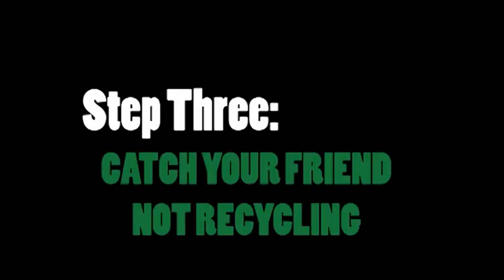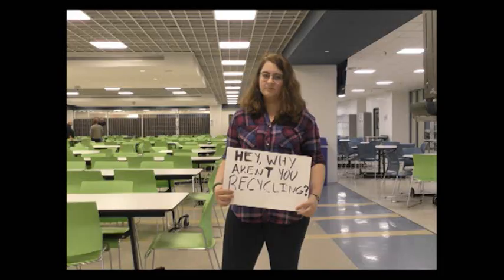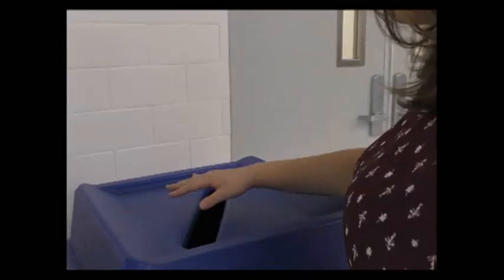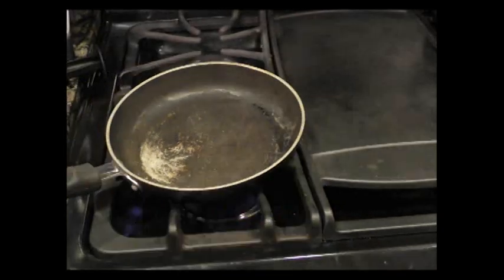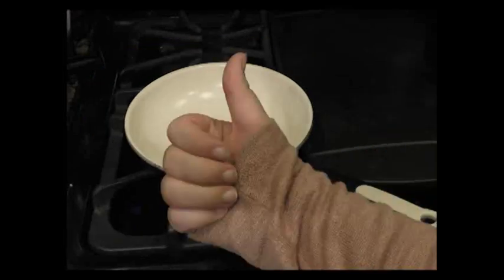Step 3. Catch your neighbor not recycling. Step 4. Replace all non-stick pans with an alternative. Non-stick pans contain a chemical called fluoropolymers, which is released into the air when cooking at high temperatures. Plus, it's been linked to heart disease, and no one wants that.